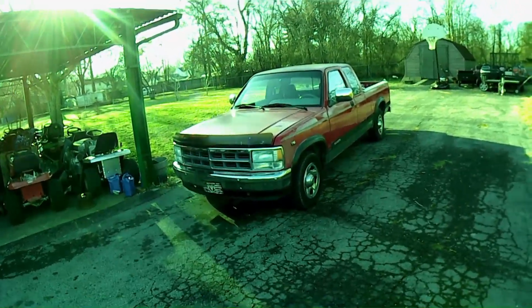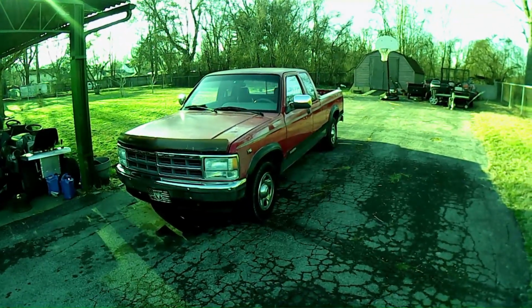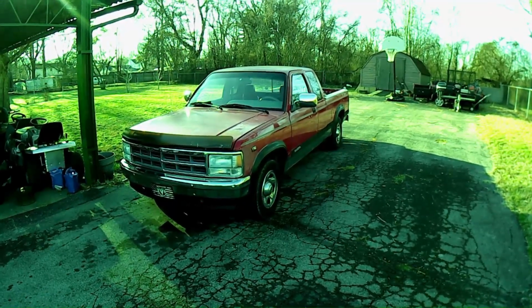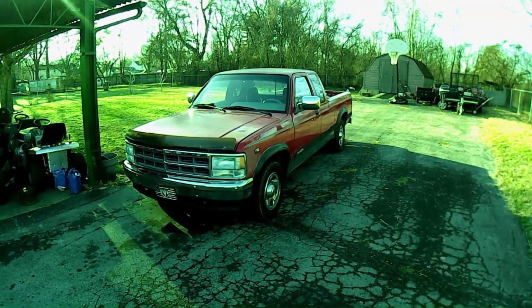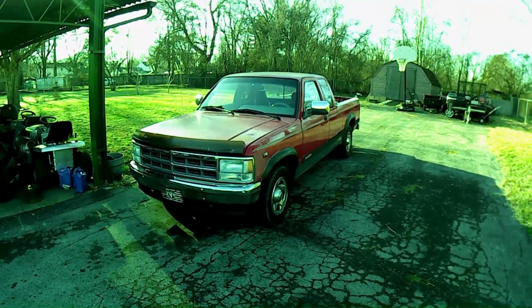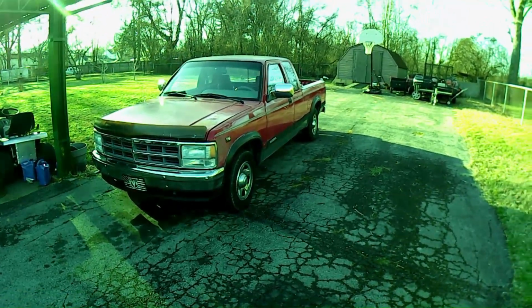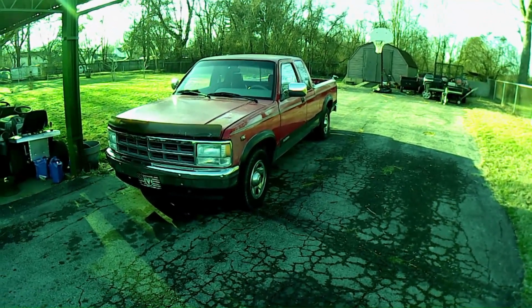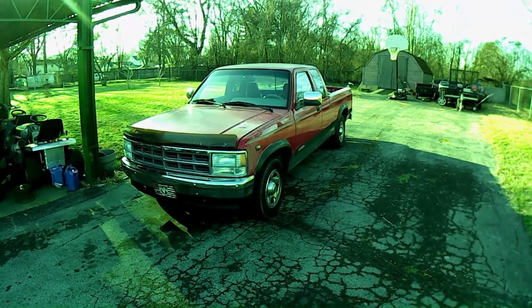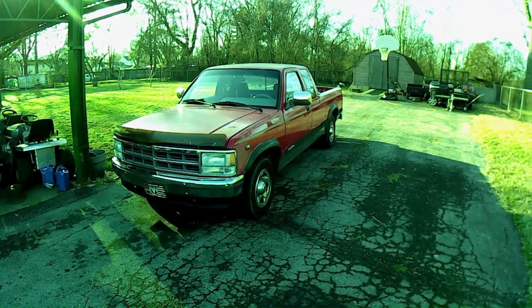My 1994 Dodge Dakota, sporting the 3.9 liter V6 engine. I know some people are sought after the trucks with the 318 5.2 liter V8, but it's for what I need it for. I don't need a V8. The V6 is pretty good for what I need it for, so no issues there. It does have its quirks that I'm working on as we speak.